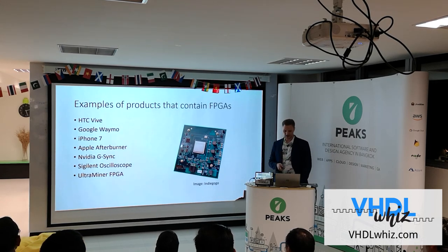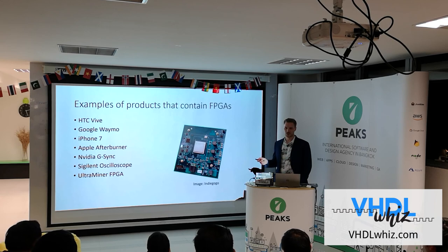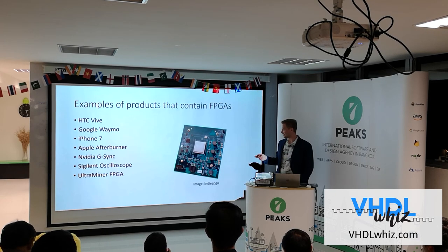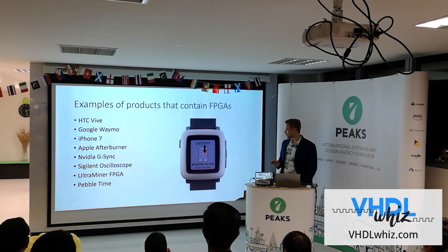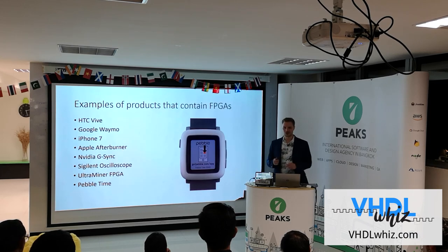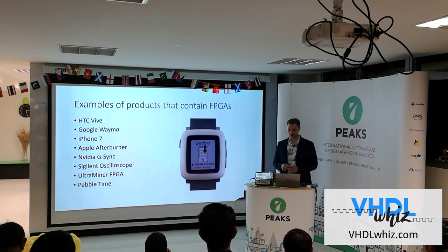Ultraminer FPGA. I just found this one on the internet, some Indiegogo project. This is an example of one of those Bitcoin mining rig cards. It's not very interesting from an FPGA point of view, but it's still something FPGAs are used a lot for. Okay, so the Pebble Time. I don't know why they used an FPGA here, because they didn't have to, it's slow moving. But if you had this early smartwatch, you have actually been walking around with an FPGA on your wrist the whole time.